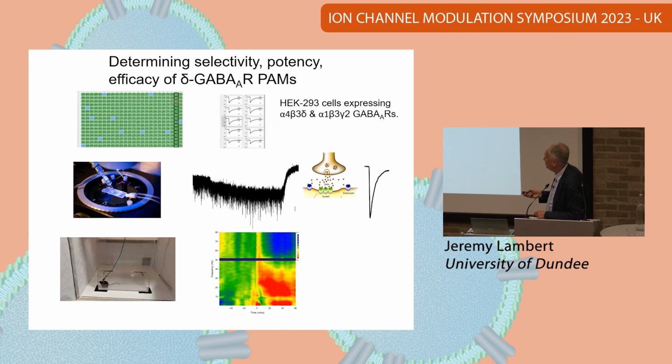Okay, so to finish then, what we're doing together with Cardiff is they are expressing HEK cells with alpha-4 beta-3 delta, and as a representative of the synaptic population, alpha-1 beta-3 gamma-2, and then screening for selectivity, potency, and EC50. And if something emerges from that that looks interesting, we then use single-cell patching of neurons to look at what they do to the tonic current and make sure that they are or are not doing anything to the phasic current.